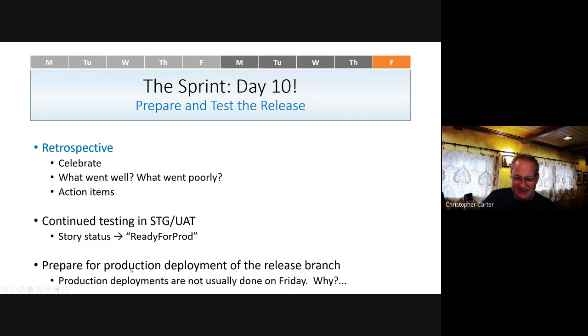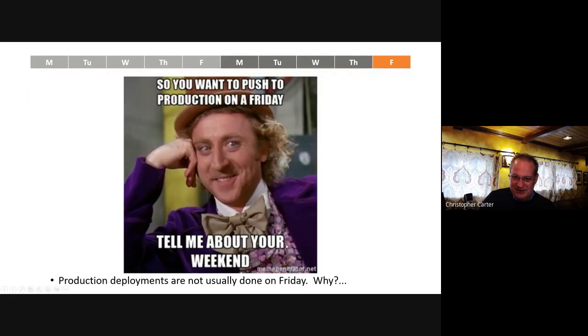And you may say that, here we are, it's the end of the sprint. This is when we would deploy the code, right? It's Friday. But typically you don't deploy your code to production on Friday at the end of the sprint. And why is that? Because sometimes code doesn't work out well in production. We just had a story that tested out great in development, tested out great in staging, and then for some reason, it just didn't work well with production.